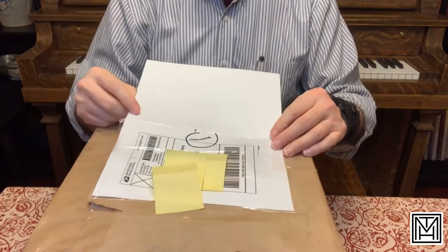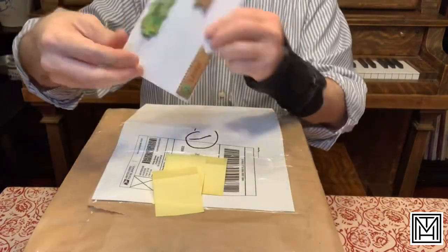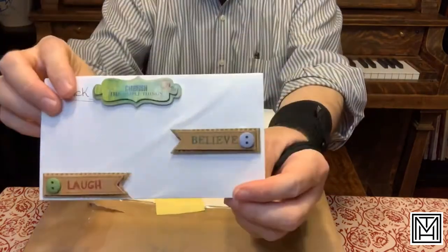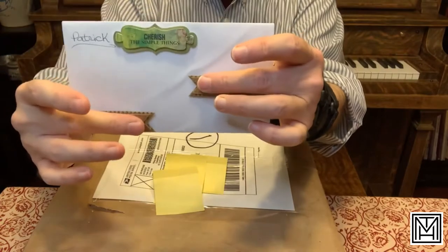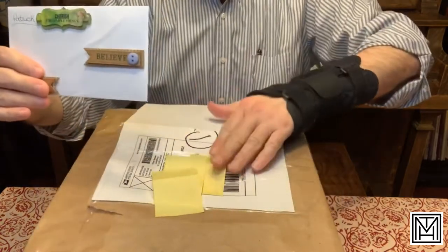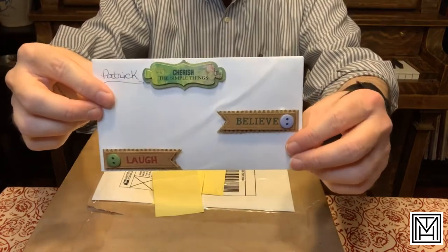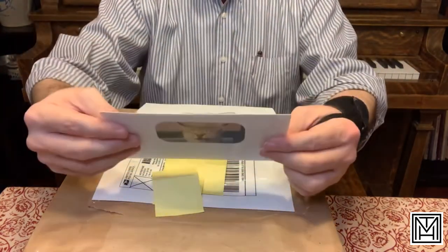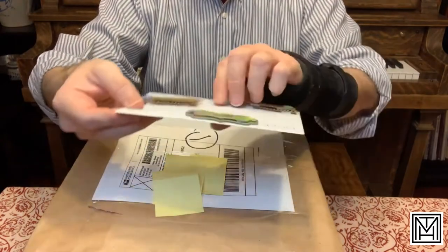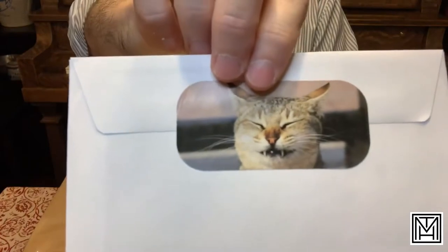And no, they are not shock buttons. It's a very nice card, but it's three-dimensional. So these little raised sections is what I was feeling when I was feeling underneath the paper. So, you know, shock buttons would be nice, but I'm pretty sure those are pretty expensive, so I can't imagine anyone would use them. So nice little stickers: cherish the simple things, believe and laugh. And on the back is a creepy looking cat.